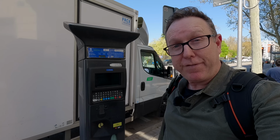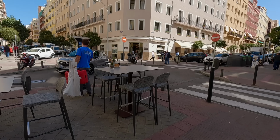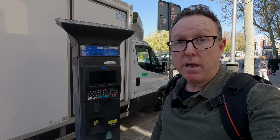Vale, pues nada. And if you don't have an app, you'll have to find one of these. They're all over the city, but they can be a little bit complicated when it comes to working out how they work, or at least that has been my experience. So I would recommend downloading an app, and it makes parking in the city a whole lot easier.